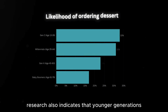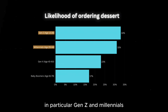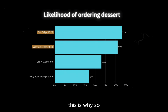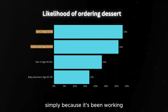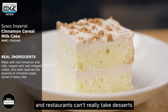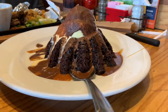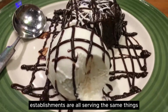Research also indicates that younger generations, in particular Gen Z and millennials, are more likely to buy desserts at restaurants compared to other generations. And this is why so many restaurants choose to outsource their dessert production, simply because it's been working, and relying on manufacturers for pre-cut options like cake, ice cream, and pastries makes sense. And restaurants only have room for 3 to 5 dessert options.